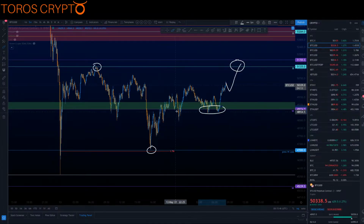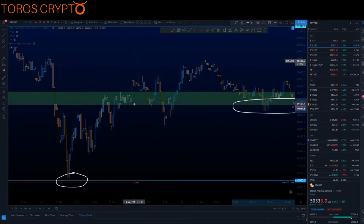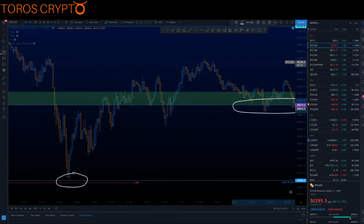We had another nice trade yesterday, when I was going over a call with one of the members. We had a little grab of liquidity. This was just a very small scalp, and we were looking to take this back into the point of control, which this time was up here at 50,300. We took liquidity off of these C candles, so you can see we've got the space here, and we can take the low of this C and take it back into your point of control. That was a nice little trade.